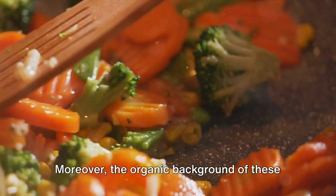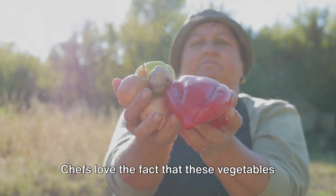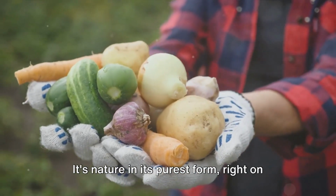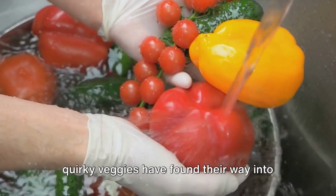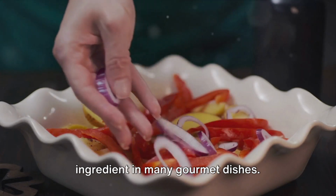Moreover, the organic background of these vegetables aligns perfectly with the farm-to-table philosophy. Chefs love the fact that these vegetables are grown without any genetic modifications or synthetic fertilizers. It's nature in its purest form, right on your plate. It's no wonder that these colorful and quirky veggies have found their way into the heart of many a kitchen. Heirloom vegetables are the secret ingredient in many gourmet dishes.